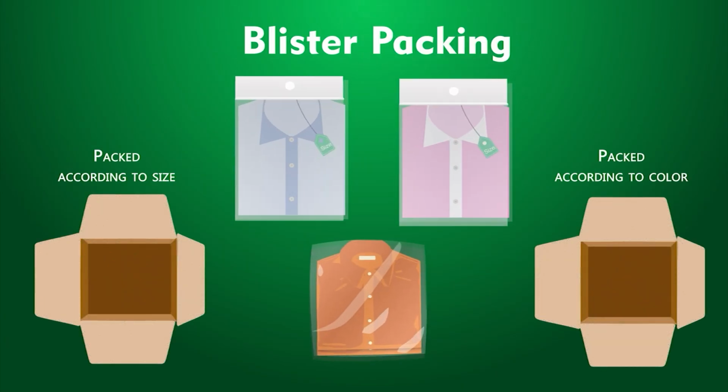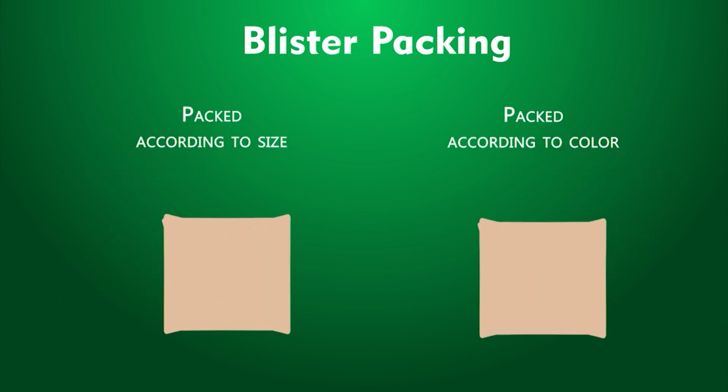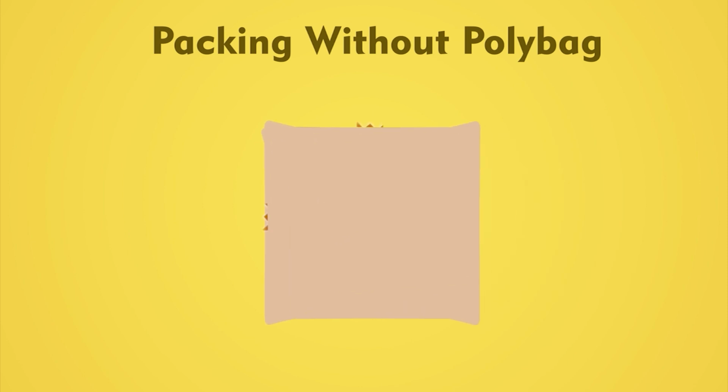Second is blister packing. In this type of packing, two or more products are packed into a polybag on the basis of size and color ratio. These polybags are then placed into a carton box. The second type of packing is packing without polybag. In this method, the products are just folded and arranged in carton boxes without placing them into the polybag.